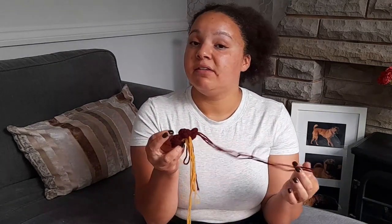I think I attempted it at least 15 times, undoing it, trying it again, undoing it, trying it again. I'm fairly proud of this, but it was just so difficult, and I found the puff stitch really, really hard, so I kind of gave up and didn't really make any more of them. But now I'm a little bit more experienced, I might give it a go because it does look so cute.